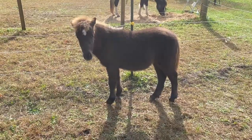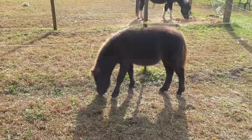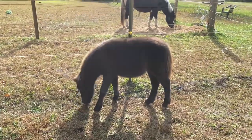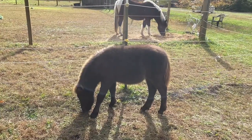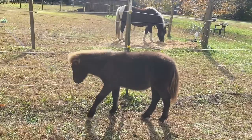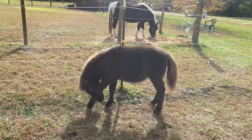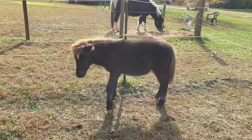Now, Teddy's very young, so I don't want to do too much of that. Even all of my training sessions with Teddy Bear are very short. I do them frequently every day, but I do not do them for real long. I want Teddy to mostly just run around and play and be a foal, but I also want him to learn manners and learn the basics of horsemanship.